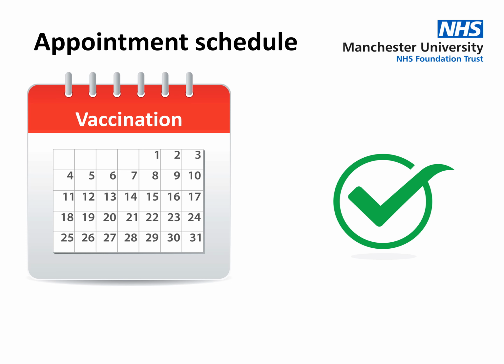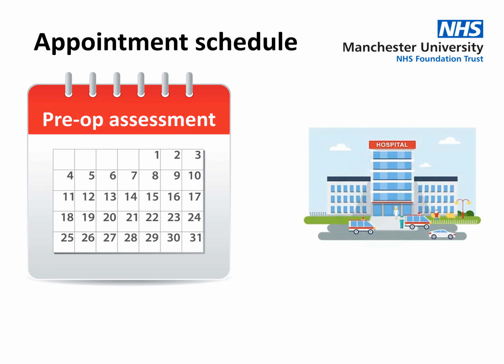It is recommended that everyone who is having a cochlear implant receives a vaccination to protect against the very small possibility of contracting meningitis as a result of having a cochlear implant. The vaccination can be provided by your GP, or we can provide the vaccination when you come to clinic to meet the implant surgeon. When a date is planned for surgery, you will need to have a pre-operative assessment at the hospital. This will involve having some medical tests to ensure that you are well enough to have a surgical procedure.